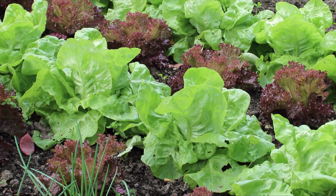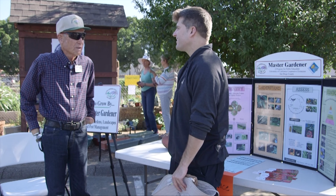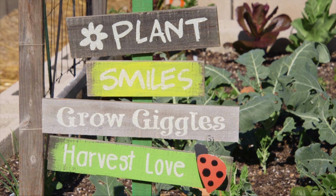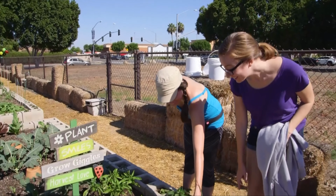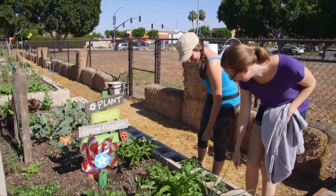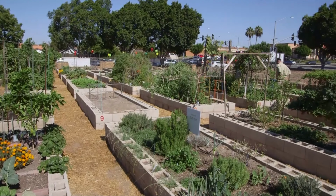It's a gift of knowledge and experience these master gardeners as volunteers freely pass along. I just think that the Master Gardeners are an incredible group of people, and I feel extremely fortunate and very privileged to work with them. And all you have to do is look at this thriving garden to see the rewards go both ways. For the County News Center, I'm Suzanne Bartol.